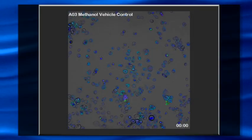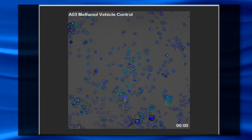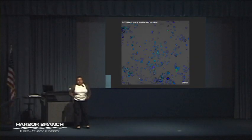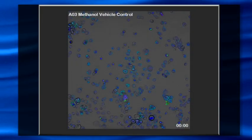So we were very lucky that our management about 6 months ago got us a high-content imager that allows us to take images very fast of our cells and also quantitate different cellular events. And through generous donations, I had the means of buying fluorescent reagents that allow us to capture this event. So these are pancreatic cancer cells. They have had their nuclei labeled in blue.